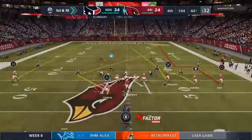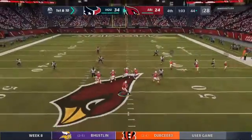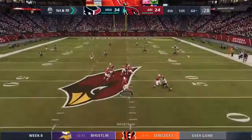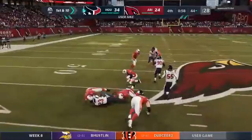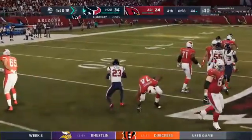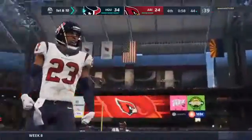Clock management definitely critical here if they want to get back in this game. Absolutely agreed. They have to up the tempo in this case, down a couple of scores. Want to make sure they have a chance. And this is intercepted, and that should do it. Picked off by Eric Murray. And the return comes to a halt right at the 44-yard line.